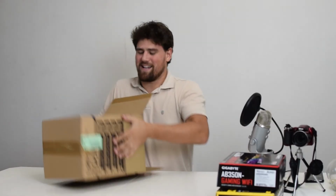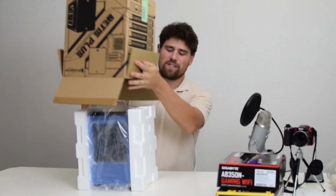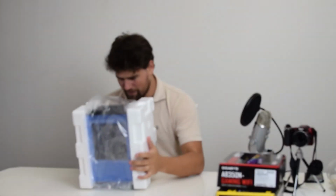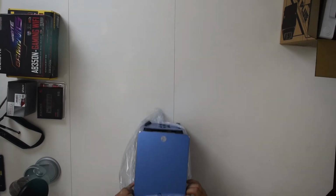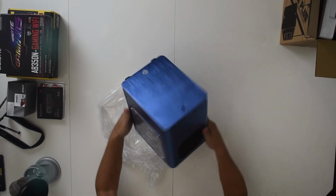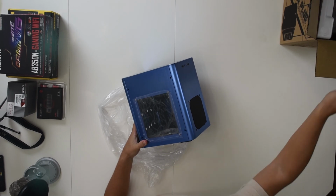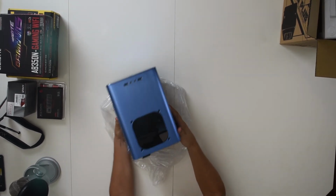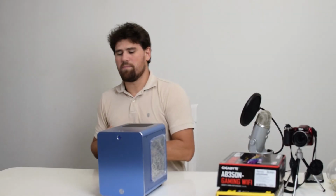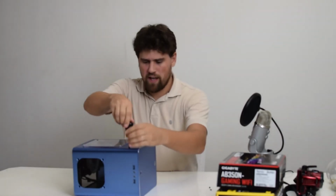Let's get eyes on this box, because I have not bought the blue one yet, but I've been eyeballing it for a long time because it looks absolutely fantastic. But I mean, look at that. That's really nice. That's a very, very nice color. And it's just anodized aluminum, so it's wicked light. Weighs nothing.